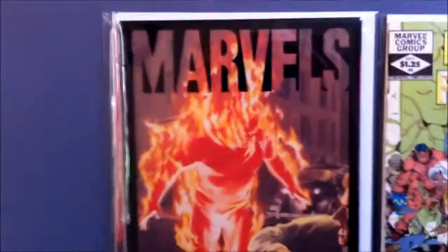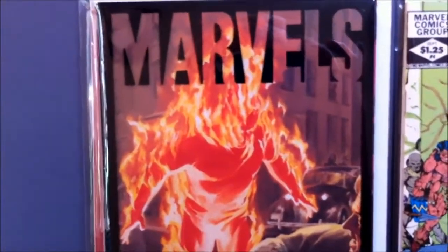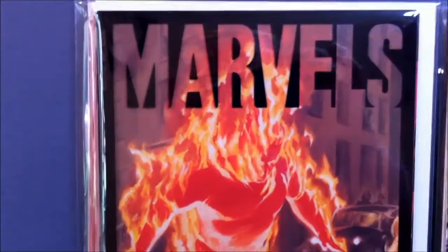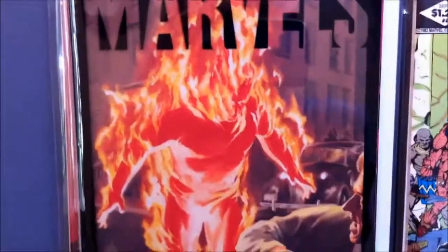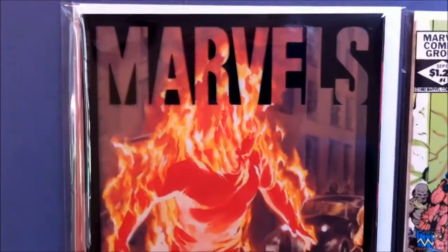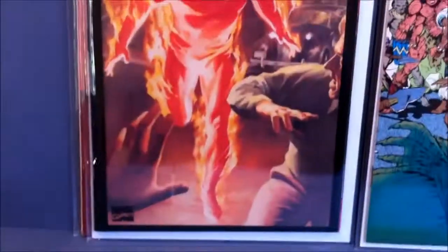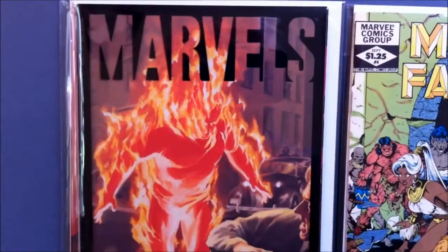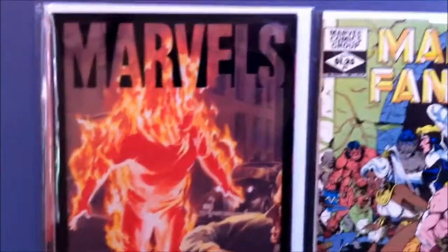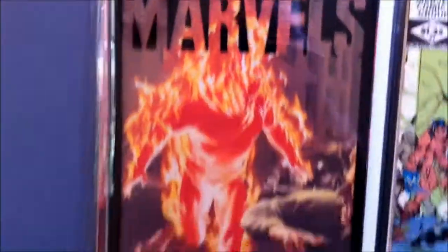I picked up number 0 of this book in a flea market once, and it was the first time I was exposed to Alex Ross, and this guy kills it. Turned me on to his art, I should say. And it's cool acetate, clear cover. First appearance of Phil Sheldon, photojournalist who discovers all these quote-unquote marvels who inhabit the earth, and of course they are the Human Torch, Avengers, X-Men, etc. So I'm looking forward to finding the rest of these. This is book 1.